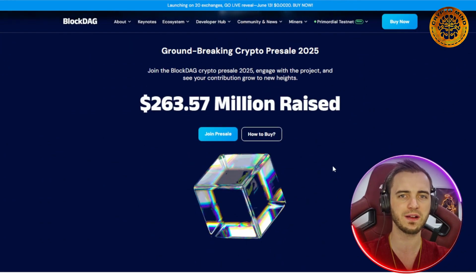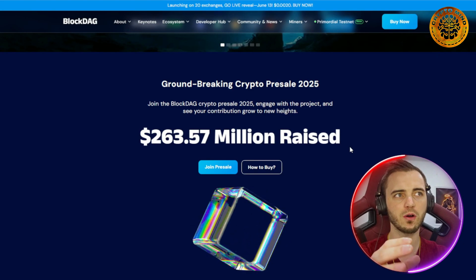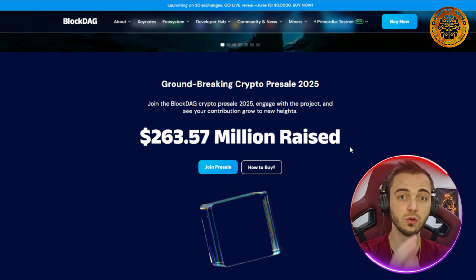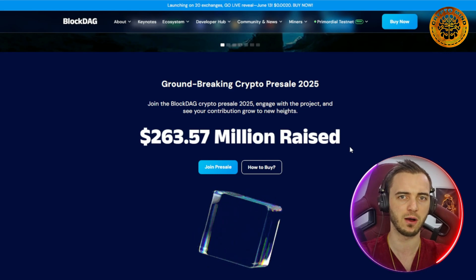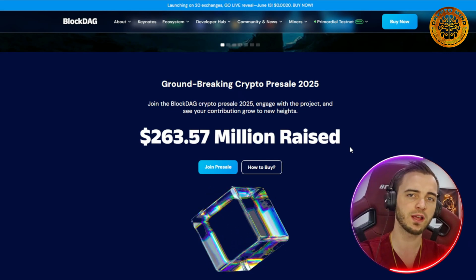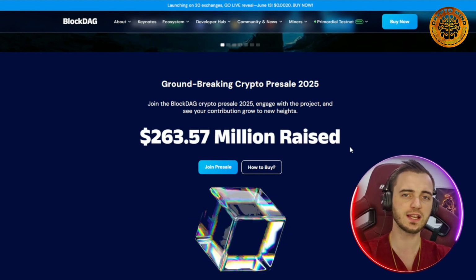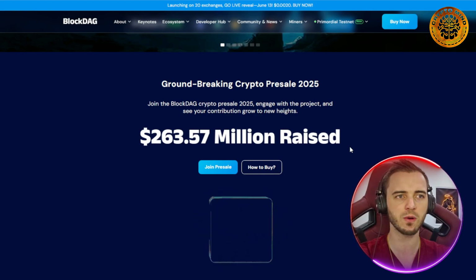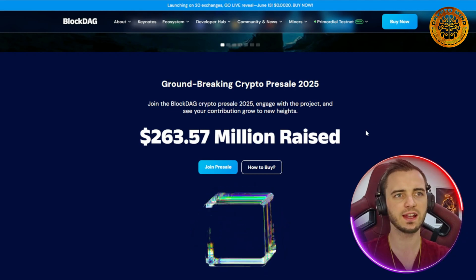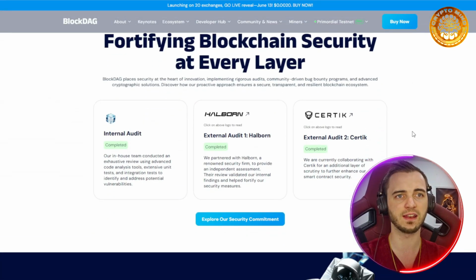And if you don't know about the technology of BlockDAG, guys, it basically allows the blockchain to run blocks in parallel. Normally, with Bitcoin, you can only process one block at a time. But with something like BlockDAG, you can run all of those blocks at the same time across the entire network, all updating each other and creating a system that's incredibly more efficient and fast.